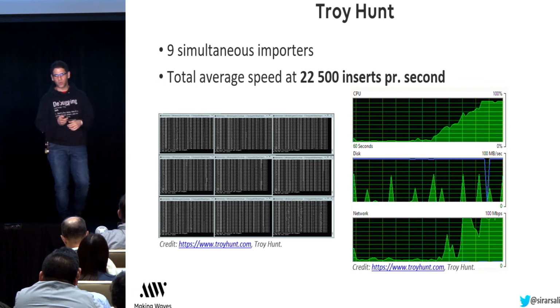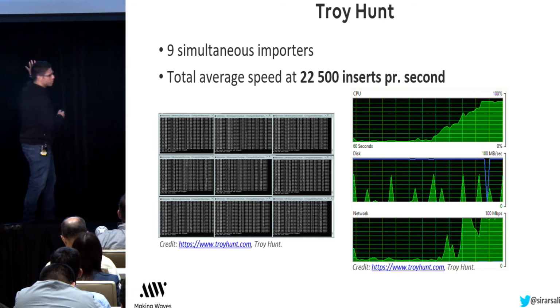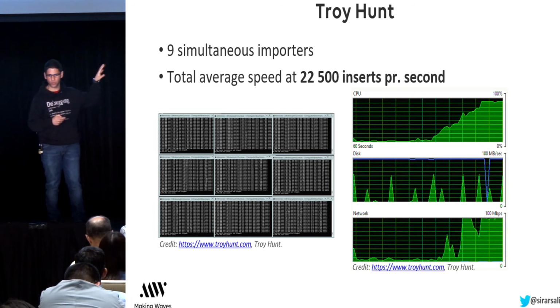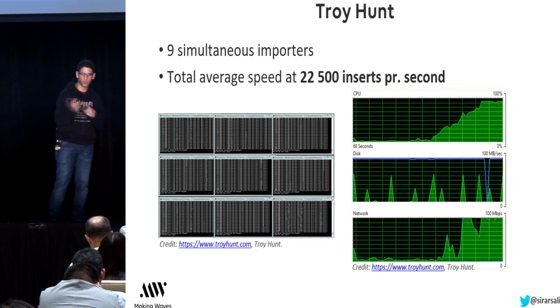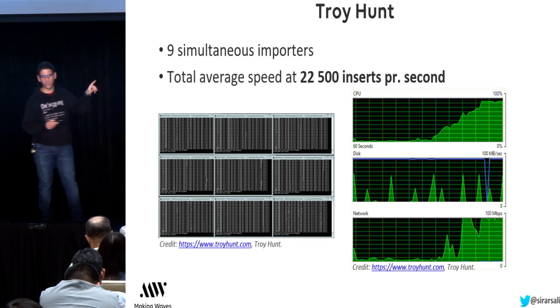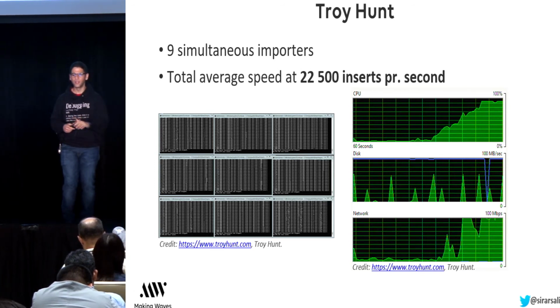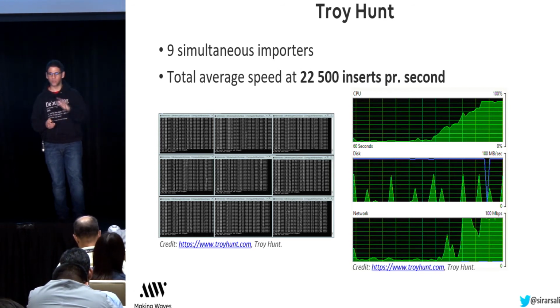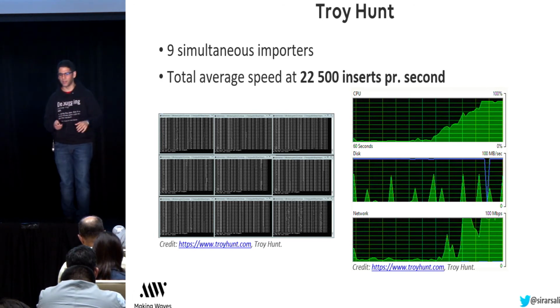So Troy did some tests, as I mentioned to you, and in this case, he created, for instance, 9 different, as you can see here, we have 9 different importers, 9 different processes inserting entities into the table storage. And here, he measured the average speed at 22,500 inserts per second. That's really impressive. That's really, really nice. So when it comes to that, table storage is really fast.